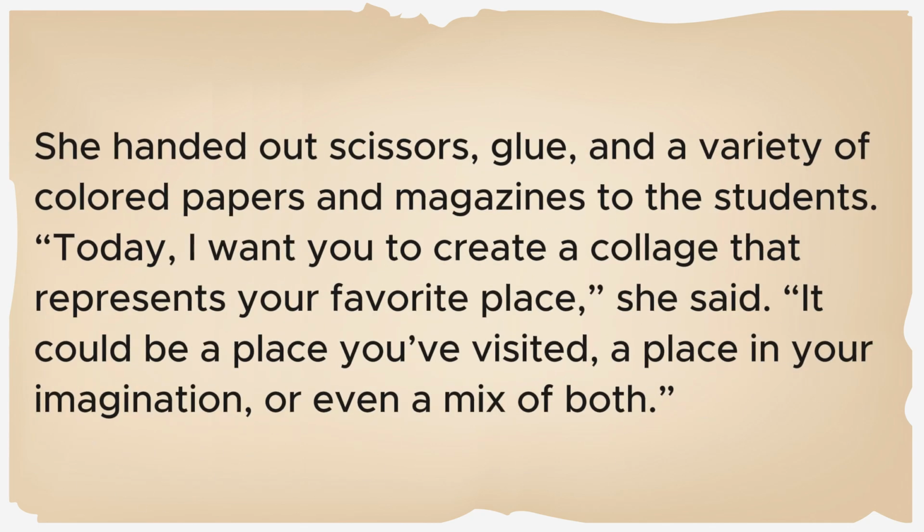She handed out scissors, glue, and a variety of colored papers and magazines to the students. "Today, I want you to create a collage that represents your favorite place," she said. "It could be a place you visited, a place in your imagination, or even a mix of both."